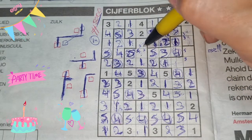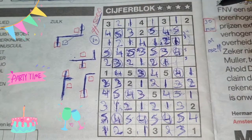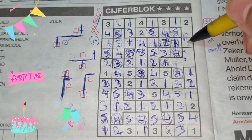Now we have a 3 here, so this box can't be 3 anymore, that box should be a 3, and this box should be a 4. Almost finished, almost finished. A 3 and a 4.